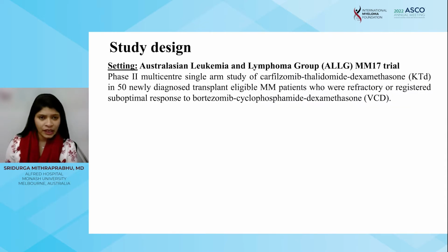So the setting of the study was from an Australasian Leukemia and Lymphoma Group MM17 trial. This is a phase 2 multicenter single-arm study of carfilzomib, thalidomide, and dexamethasone, referred to as KTD here, in 50 newly diagnosed transplant-eligible myeloma patients. These patients were refractory or registered suboptimal response to bortezomib, cyclophosphamide, and dexamethasone, referred to as VCD here. And this was the frontline standard of care therapy that they received here in Australia.